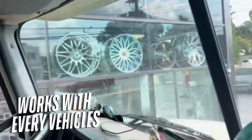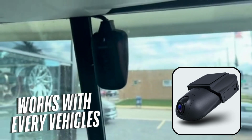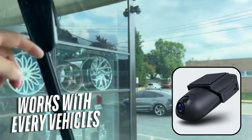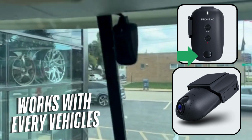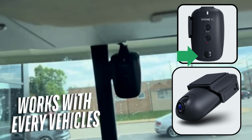I'm going to show you the camera here. So this is the example here. It mounts on the windshield of, whether it's your truck, car, we can do any vehicle. The camera's at the bottom. It has a little wheel which you can turn up and down to adjust the view angle. A couple buttons. You really don't have to do anything with the camera itself once it's set up.